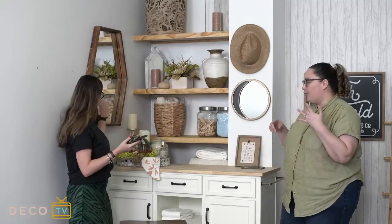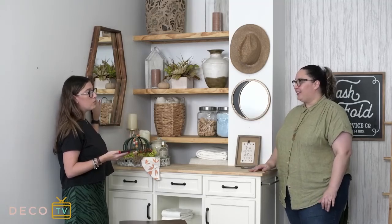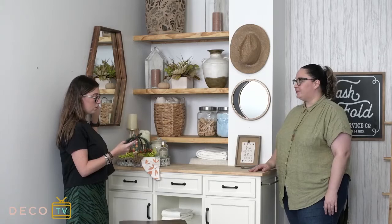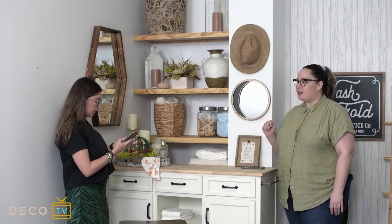Okay, and the Jojo mirror. I love this mirror. It's in my house. Claudia and I have talked about it a lot. This is also a nice OG staple piece that has been around forever. I would say that if you don't like the round mirrors for the bathroom, this is a good size for a bathroom as well.